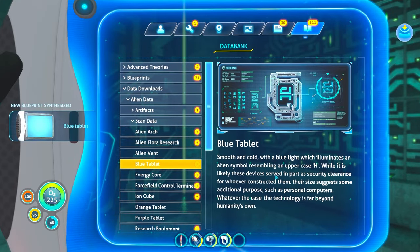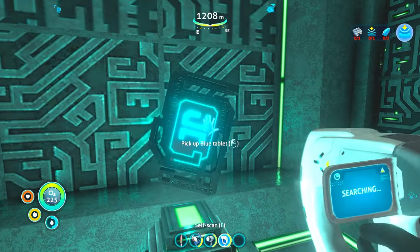Smooth and cold with blue light. Blue light, which illuminates an alien symbol assembling an uppercase H, which is likely those devices served in part of as security clearance for whoever constructed them. Their size suggests some additional purpose, such as personal computers. Whatever the case, the technology is far beyond humanity's own.